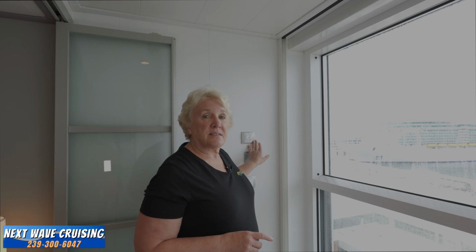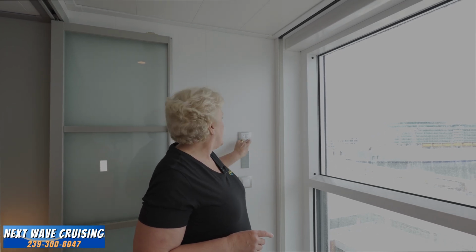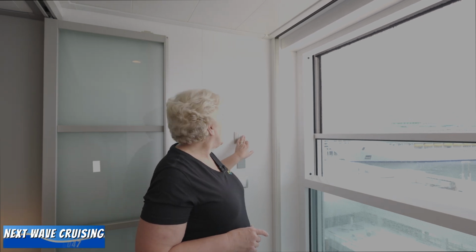Now I'll show you how this window works and what turns this room into a balcony, and it's this set of controls here, and one of them is going to lower the window to about chest height, and that'll give you a chance to let the fresh air in and to have an unobstructed view of whatever is outside, whether it's the port or your destination. When you're done, we'll hit the button again and the window will come up to the top and close, and the air conditioning will come back on. So just remember, when the window is open, the air conditioning is off.